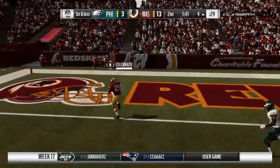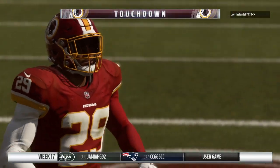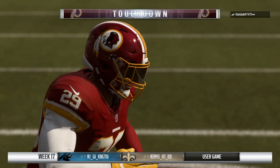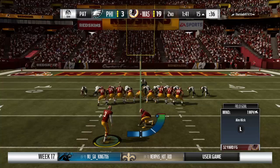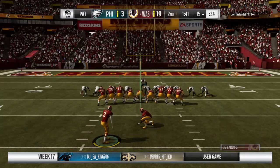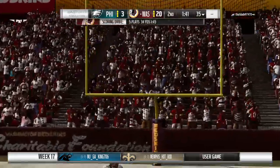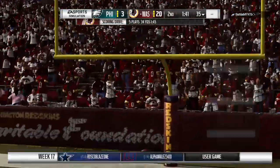They'll try and get it with Geis, and he'll take this into the end zone. Touchdown, Washington. Darius Geis with touchdown number 20 on the year, and the Redskins find a way to stretch their lead. And he puts it through.